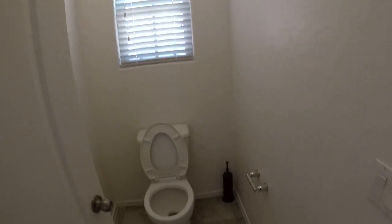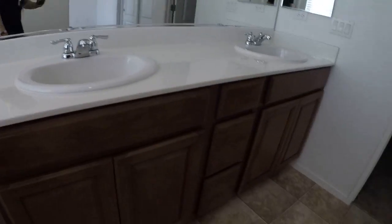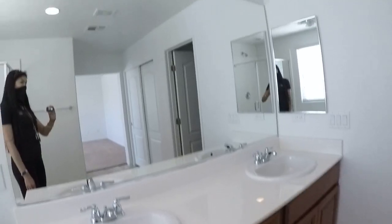Okay. Again, this flooring matches the kitchen and the other wet areas. Okay, that's that.